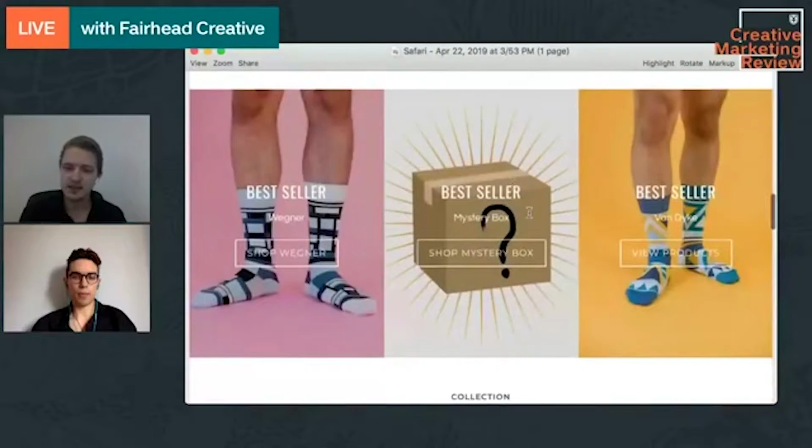I liked the idea of the mystery box. The concept of a blind box purchase is quite a fun concept. You don't really know what you're going to get. It ties in with the fun colors and whatnot on the rest of the site.